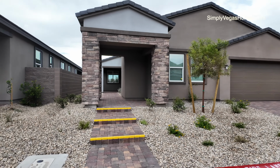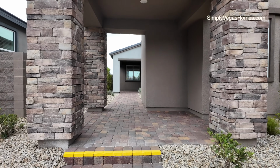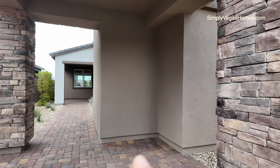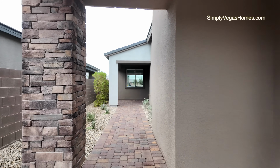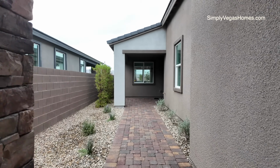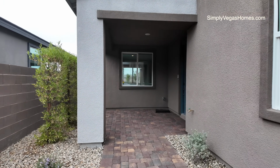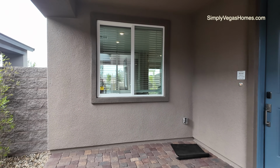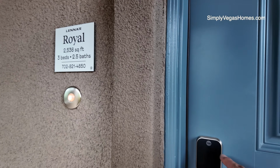But this one is a 2-car garage. We have a nice courtyard here. I think probably what I would do is take the block wall all the way up to here and put an iron fence all the way around, so that way you have all this courtyard as far as privacy. So let's take a look at this together. I haven't looked at it yet. Well, actually, I'm pretty familiar with the floor plan because they pretty much build all the same floor plans all over. All right, let's go inside here.